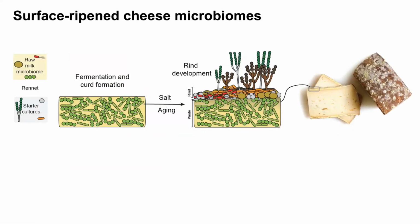The microbiomes of these surface ripened cheeses include the microbiome of both the paste as well as the rind. And I'll note that these different colors I'm using for microbial cells here are not to indicate the actual colors that the microbes are. For example, the paste of cheese is not green. These are just to indicate different types of microbes.